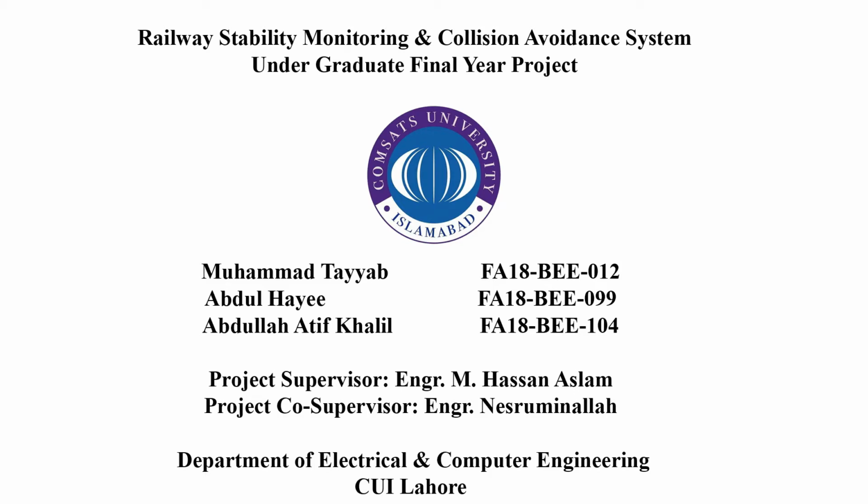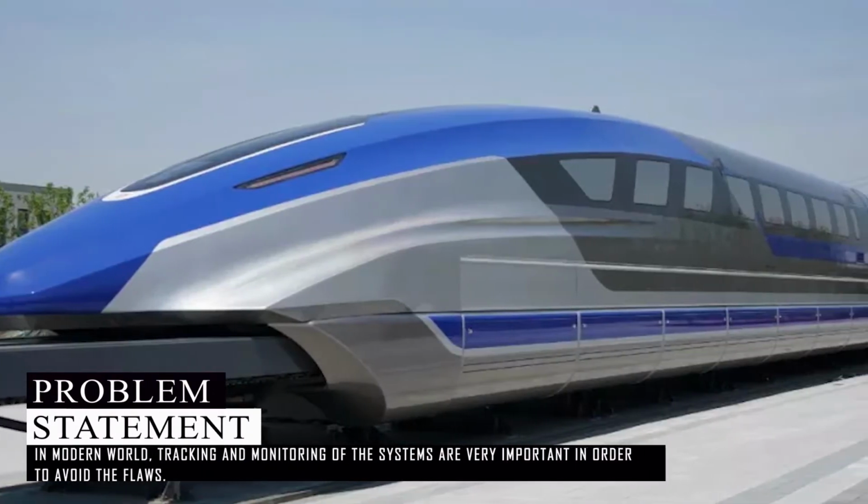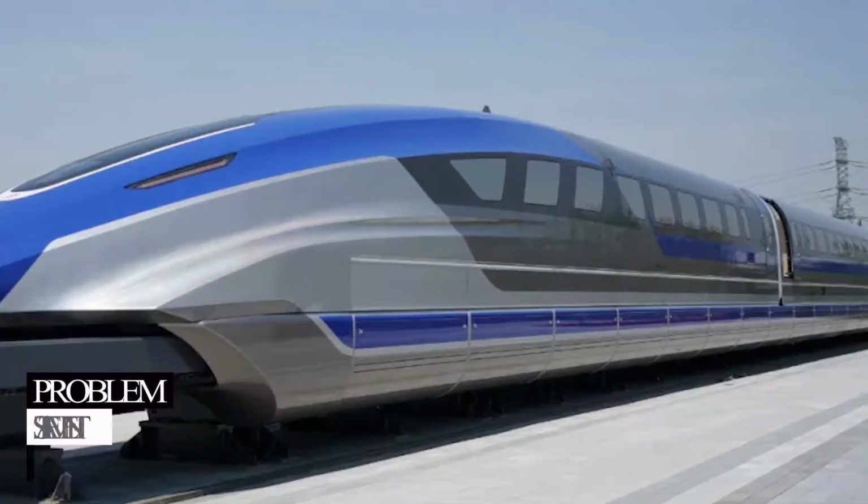Hello viewers. Our project is Railway Stability Monitoring and Collision Avoidance System. In the modern world, tracking and monitoring of systems is very important in order to avoid flaws.